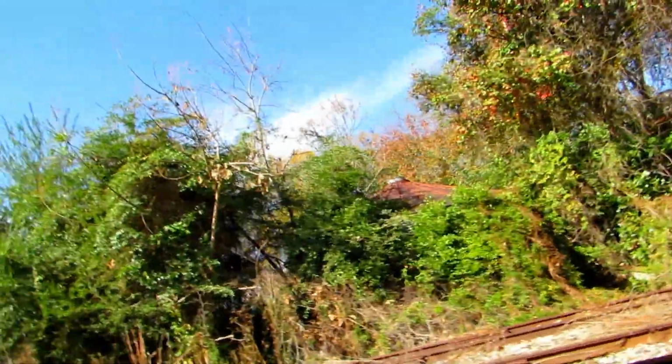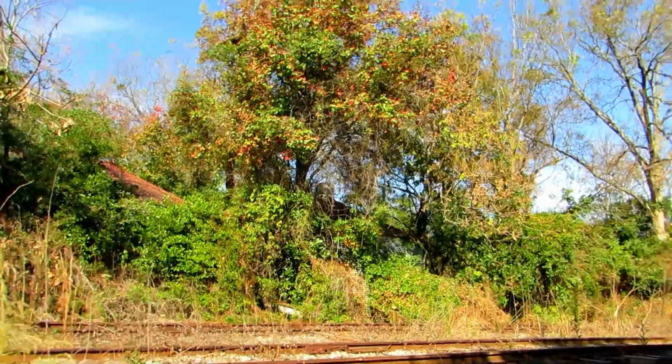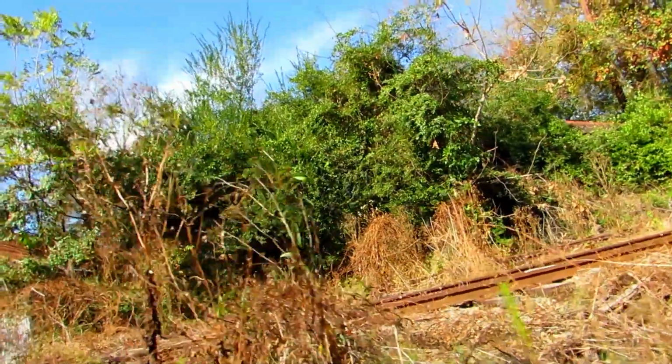Of course, it was already closed when I was growing up, so, you know, it's not like I can speak with nostalgia. Childhood nostalgia maybe, but not anything more than that. I'm currently walking in the railroad drainage ditch for this.